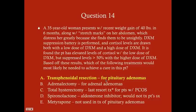An adrenalectomy would be done for an adrenal adenoma, which would be the case if this patient didn't respond to either the low-dose or the high-dose dexamethasone test. And then the rest of these are kind of outliers. So total hysterectomy. This is what we do as a last resort treatment for patients with polycystic ovarian syndrome. This patient doesn't have that. How do we know that? Well, she's got hypercortisolism, and that's not a part of polycystic ovarian syndrome, at least not responsive to the high-dose dexamethasone suppression test.